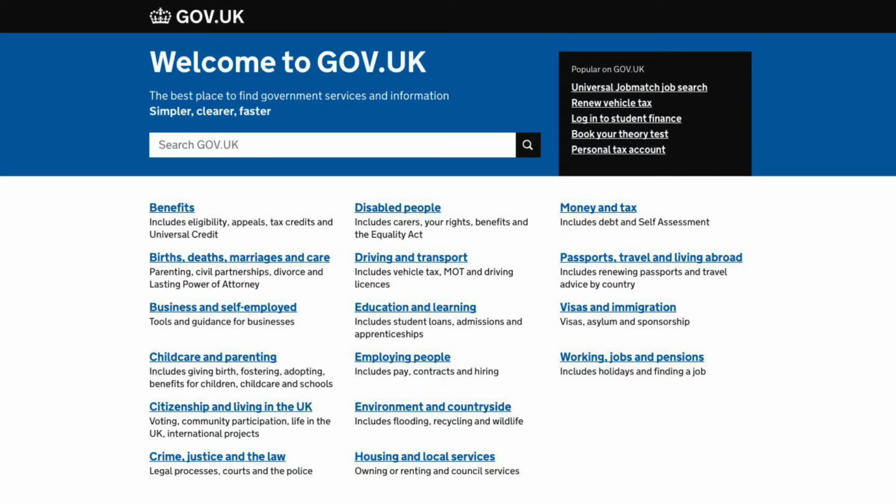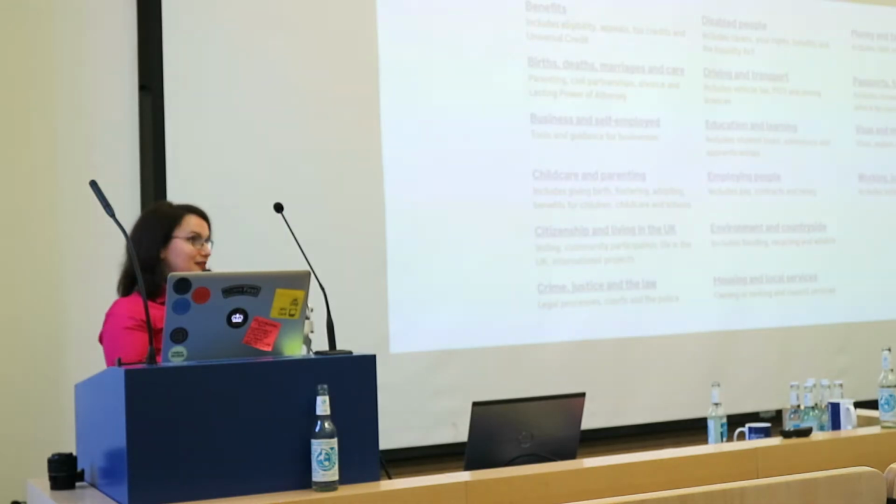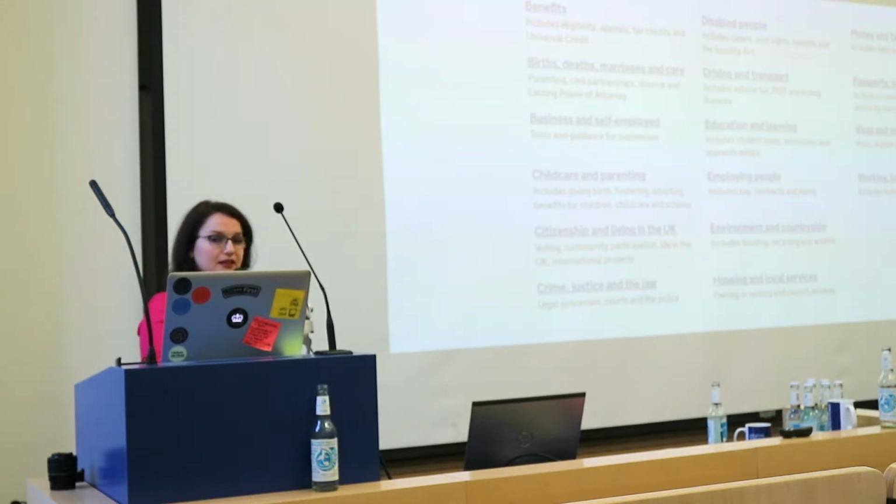Most of my time at GDS, I spent working on improving gov.uk. The website provides the single point of access to government services in the UK, and every week millions of people are visiting it in order to do very complex tasks sometimes. Some of them are quite life-changing, but completing a task involves finding that information, reading it, understanding it, going through transactions as well. And people need to do all this in the right order at the right time.